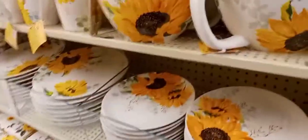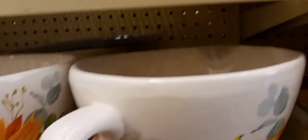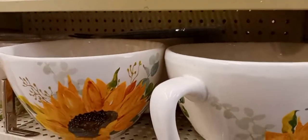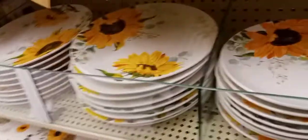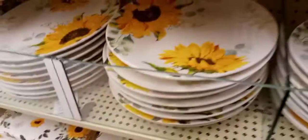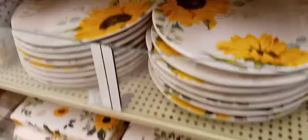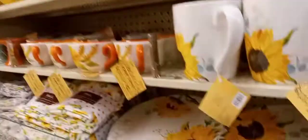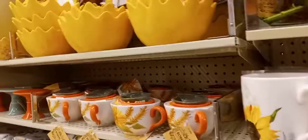Oh, look at that big bowl right there. Dropping my camera. The big bowl right here. It is so cute. $29.99, 50% off. Nice little plate sets, butterfall, orange or the yellow. Sunflowers. Got the nice little fun fiber towels. Everything is so pretty.